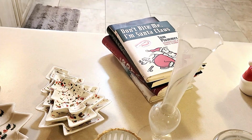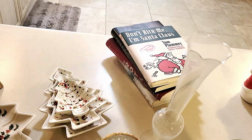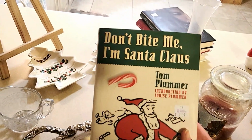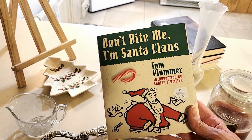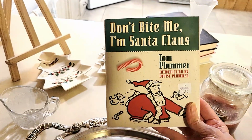I have black and white, and so the actual books are black and white, so I can take those off, except I thought this one was funny. Don't bite me, I'm Santa Claus. So I had to get it just to keep out for Christmas. I don't know, maybe I'll have to read it and see what it's about, but I thought it was funny.